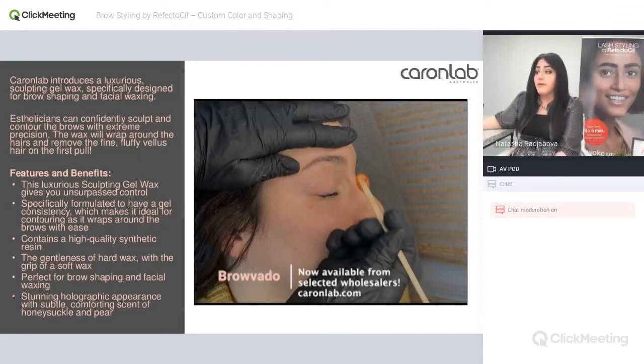The wax will wrap around the hairs and remove the fine, fluffy, vellus hair on the first pull. So true. We've even tested it on the hairs on the upper lip, and it pulls them off. Amazing. All the fine vellus hairs, when you flip the wax, you can see them all there. So the features and benefits, this luxurious sculpting wax gives you unsurpassed control.